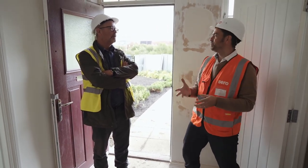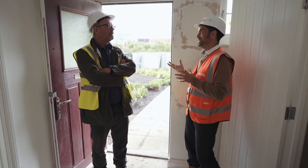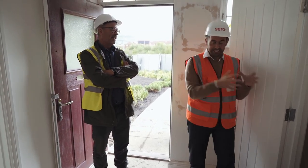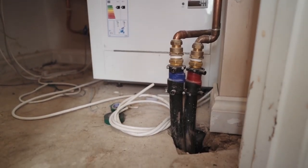And of course, the easiest way to remember that is it's not below zero, because if you think in Kelvin, it's 270 Kelvin, even if it's -3 Celsius. So it's got a lot of energy in it, and all it does is condense it to make that up to a temperature that we find useful. And that's providing the heating and the hot water.